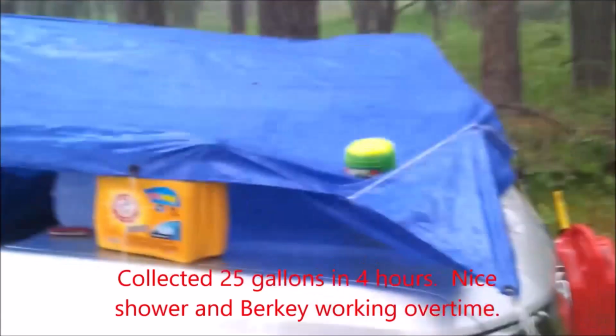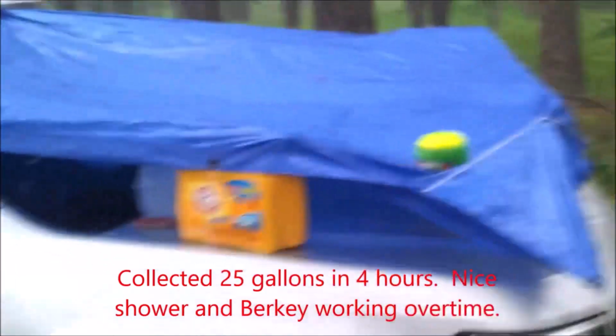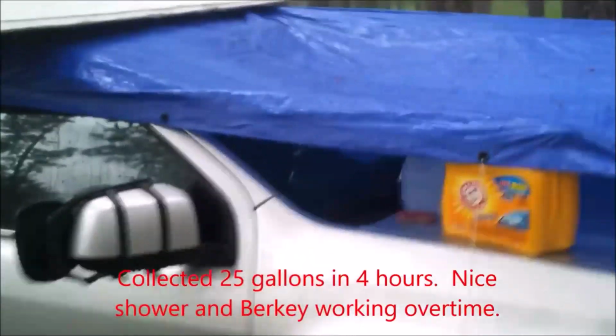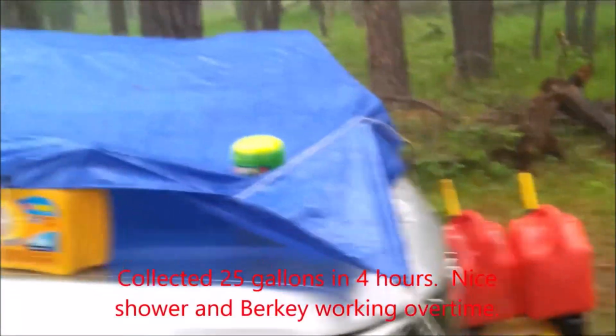Now, like I said, you can take this water from anywhere. This rainwater, buckets that collected water. Now, just be careful that you don't actually filter salt water. The Berkey is not going to filter out salt water. Actually, you'll just damage the filters.